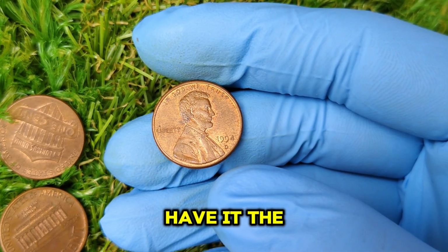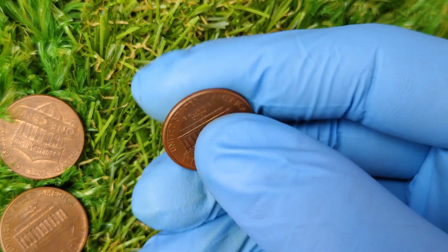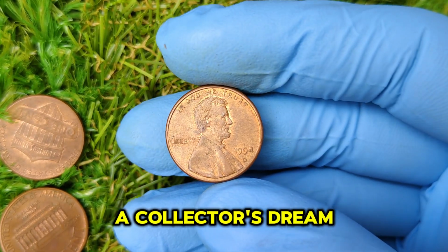So, there you have it. The story of how a humble 1994 D Lincoln penny became a high-value treasure. It's a great example of how rarity, condition, and demand can turn an everyday object into a collector's dream.